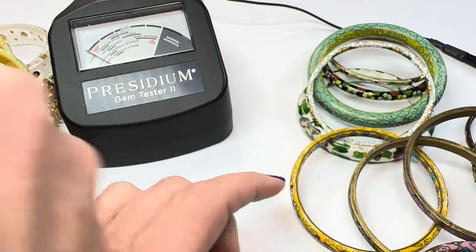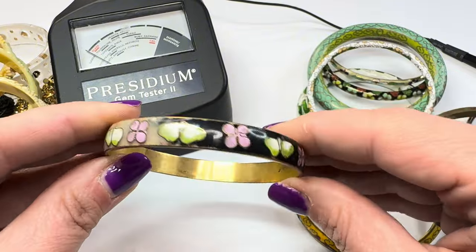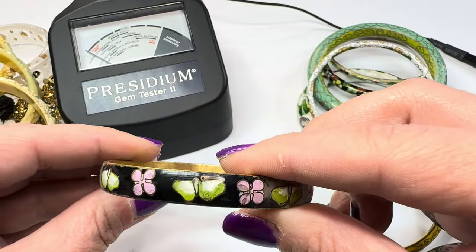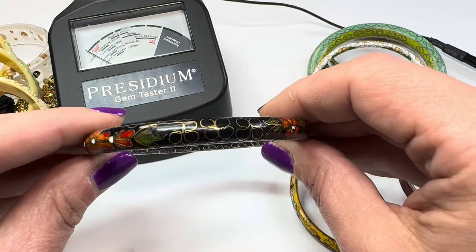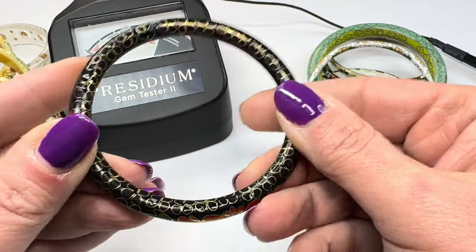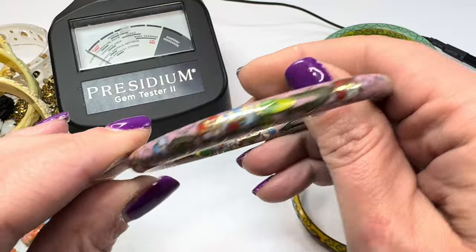That red one is gorgeous. This one is pretty. This one has the brass on the inside. It is stamped in Chinese. This one's really pretty. This one is done all the way around. Oh, look at that. Oh, that's gorgeous. Pink, done all the way around. So pretty.